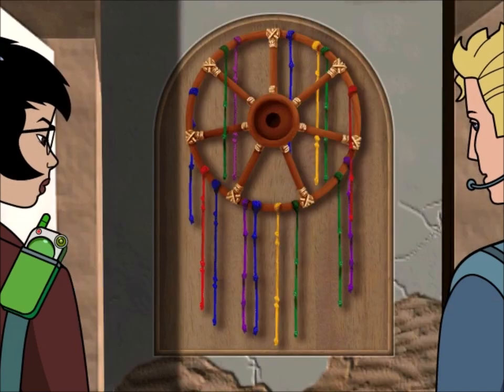The ancient Incan system for keeping records. Each knot or color had a significance, representing a number or object. The museum will be glad to have them back. But do you see what I see? I see that Carmen Sandiego's stealing all this stuff and we keep finding it.